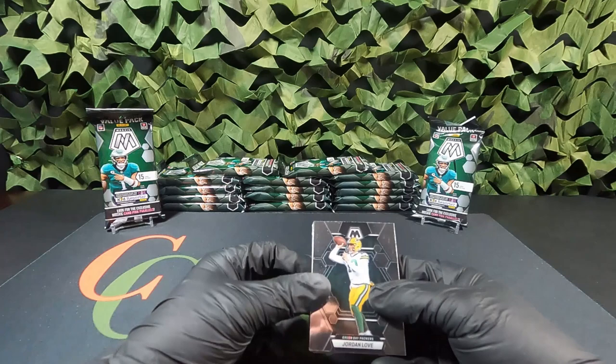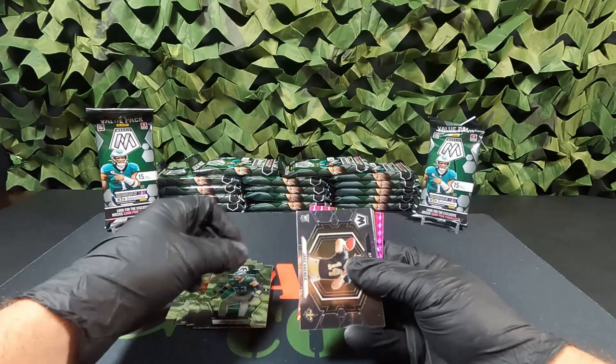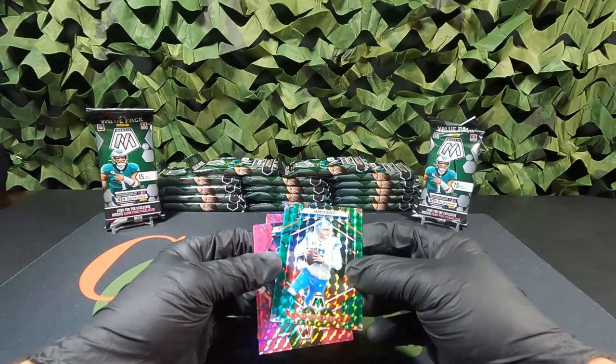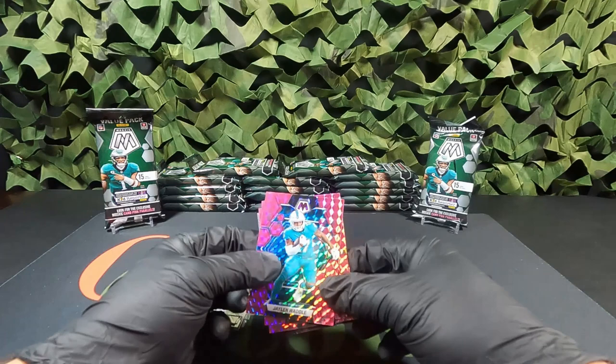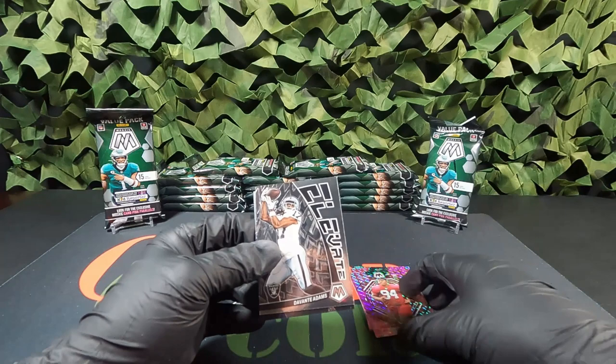Base, Jordan Love, Joe Burrow, Javonte Williams, Jim Kelly, Isaiah Pacheco, Jason Kelsey, NFL debut, Jake Haener, Malik Willis, Paris Johnson Jr., Darius Davis, Green Mosaic, Jared Goff, National Pride. I feel like there's two cards. No, there's not two cards there. Jalen Waddle, Camo Pink, Archie Manning. Woo! Kalijah Kancey. Devonta Adams on the Elevate, and Rondamore Stevenson on Epic Performers.